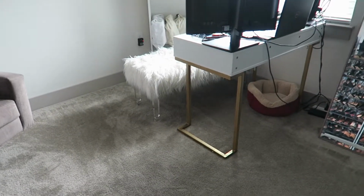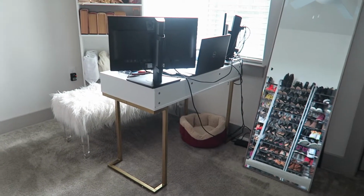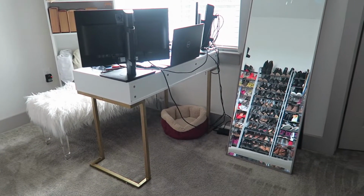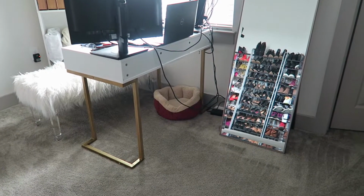So, updates on this room. Clearly, this is now my workspace. I thought it was going to be my videos space, but now that we're working from home, this is my actual workspace. Nothing I can do about all those cables. But yeah, Mateo's bed, I moved it in here because he never uses it, and he's always wanting to come in this room with me.